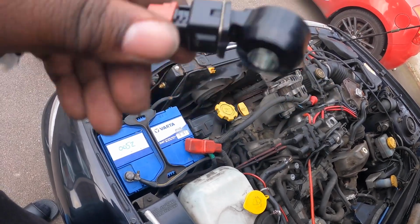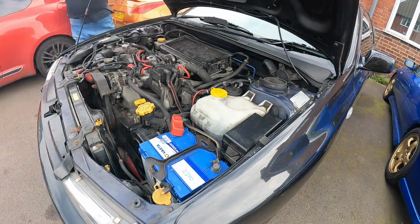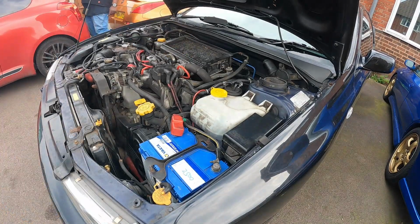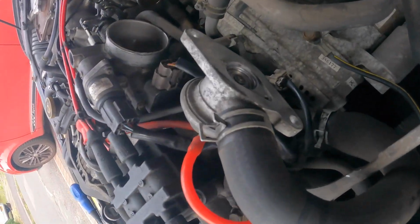On the next episode, the new knock sensor has arrived from Import Car Parts and we get straight to work on the GC8. Will this simple knock sensor take it out of limp mode? Have I wasted my money? All will be revealed in the next episode.